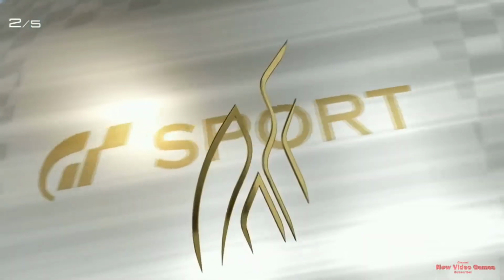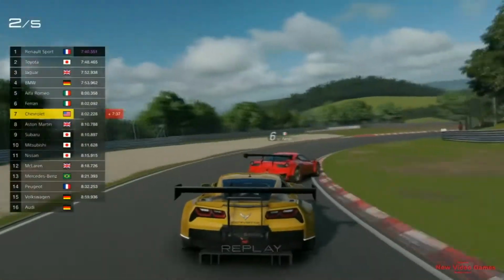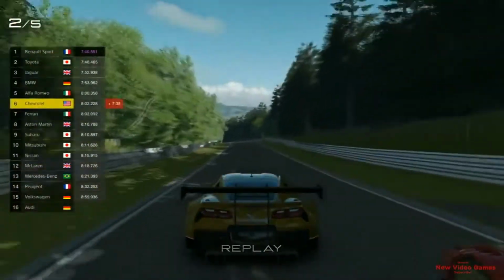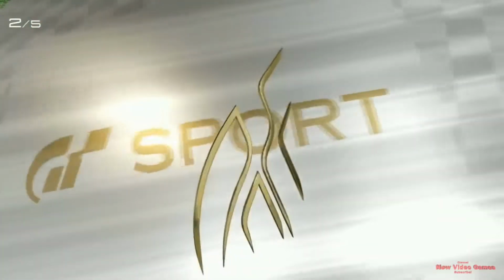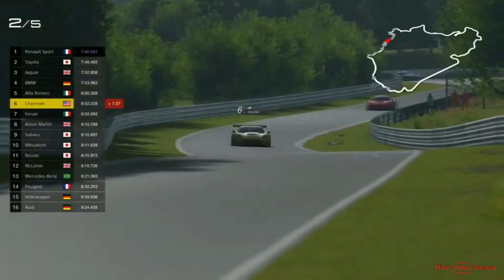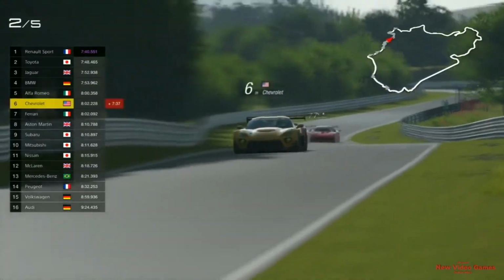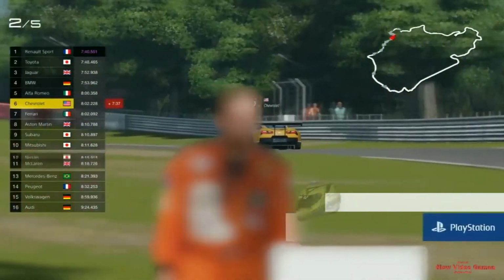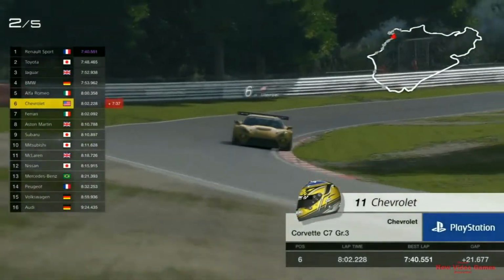That was on the edge. Yeah, I'm glad we could see a replay of that. Oh, that's how he made the pass. All right, that's what happened. The Ferrari lost on the power exit, and then the Corvette did. He made a great move. Curbs there. Yeah, he's taking full advantage of that, pulling out a nice lead over that 458 Italia.